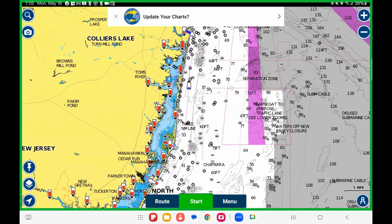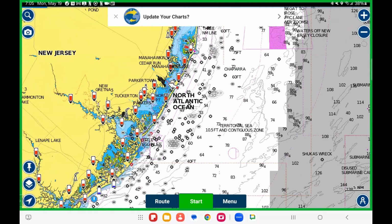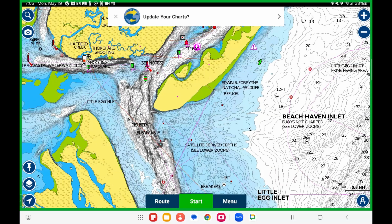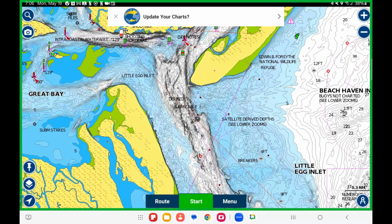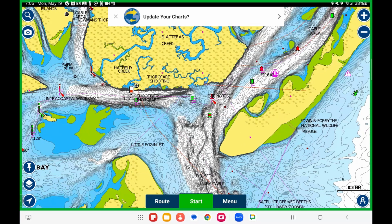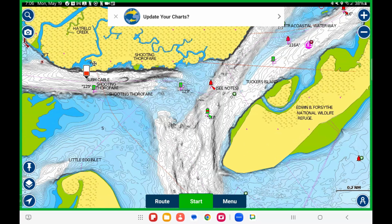Let's jump in right here on LBI. We're going to start out at the bottom half of LBI, all the way at the bottom at the Little Egg Inlet. Now I'm not really going to talk much about the inlets, we could really go down a rabbit hole here, right? So we're just going to talk at the bottom at where the inlet would end or it would start. We're going to be working our way up the ICW.